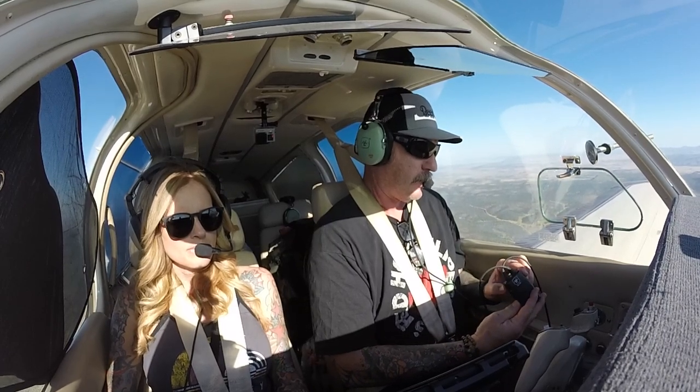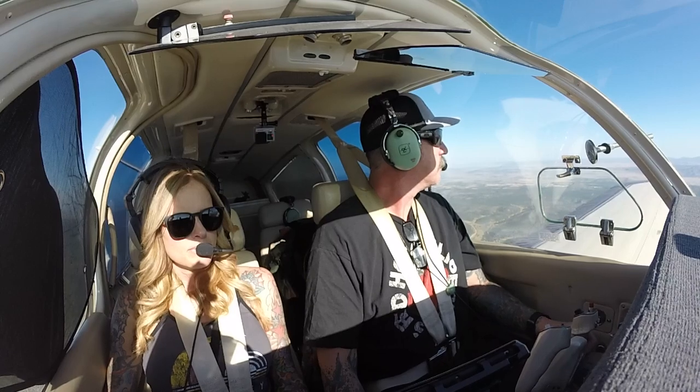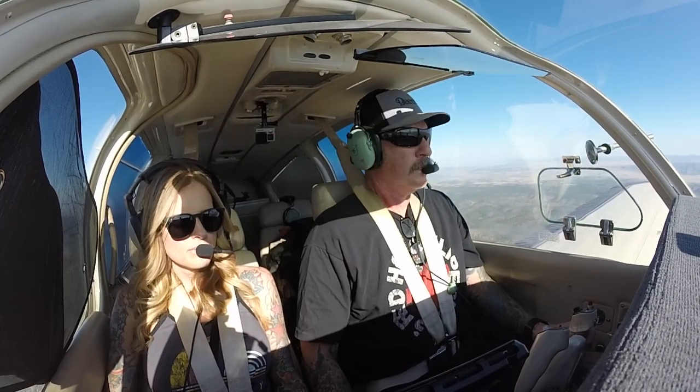I must have left my noises on. Uh-oh. RV 6 pop kilos midfield, left downwind for 3. Sedona traffic, 5 Alpha Romeo turning left base, runway 3, Sedona.